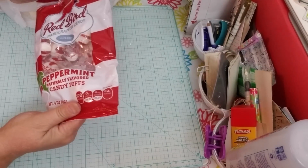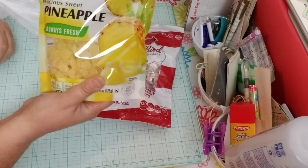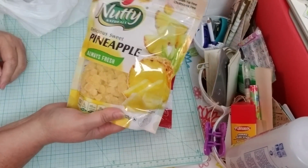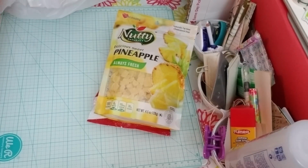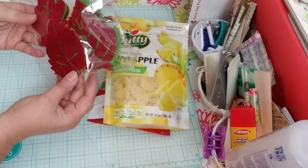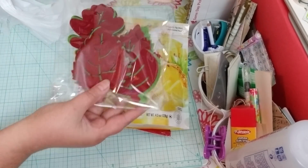Next, I picked up some of the Redbird candy. Those are for some friends. I picked up some more of the pineapples. These are like my favorite. I love these right now. They're so yummy. I picked up some of these felt leaves. Not sure what I'm going to do with them yet, but I thought they were really pretty. You got $24.